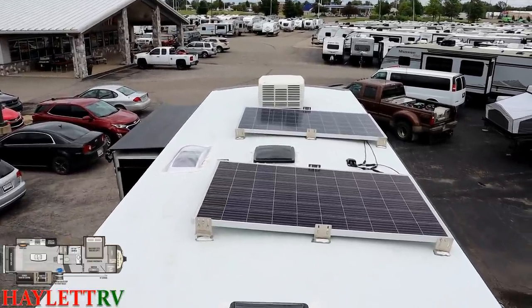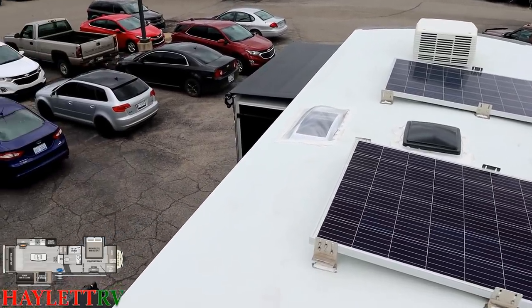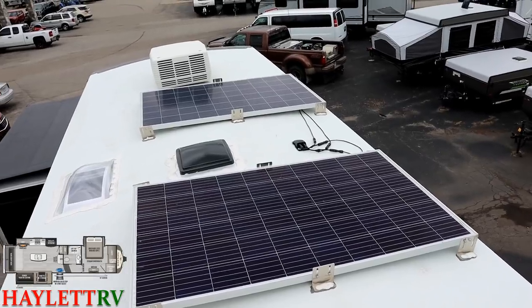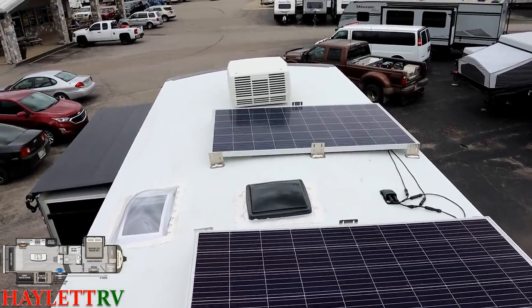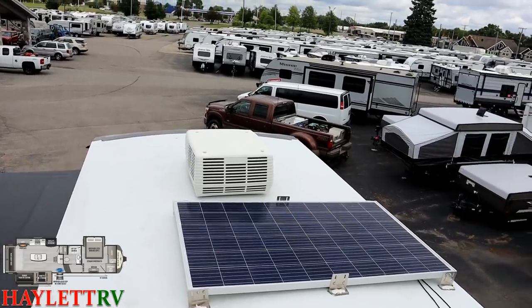The only hiccup with all this is there's not a lot of room to walk up here. I mean, there's obviously plenty. You can see my footprints. I have been up here once already, just inspecting seals and things. But they flooded the roof with solar. It is awesome. And again, I have personally been in one of these.